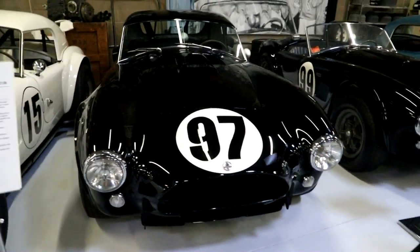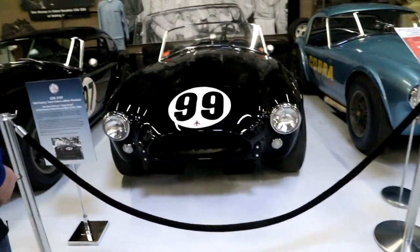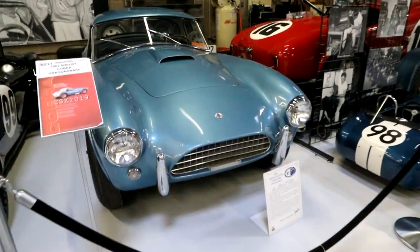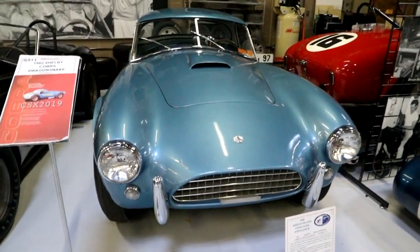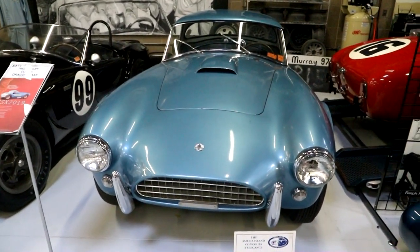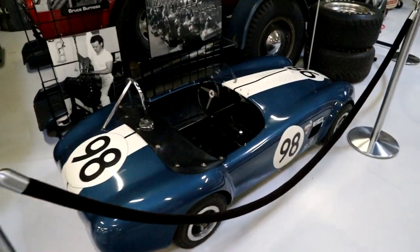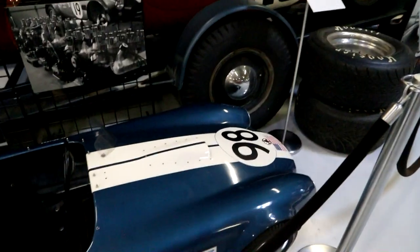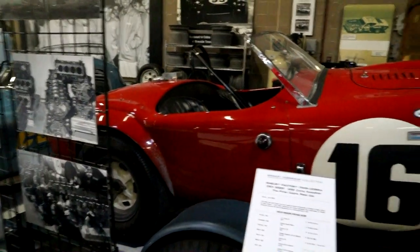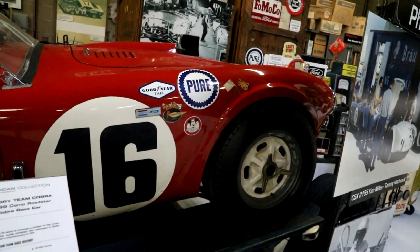Cobra replicas. Factory team roadsters. There's a Cobra Dragon Snake, 1962. It's pretty sick. Got a little race car, some tires. Here's the first Cobra race car. That's pretty sick.